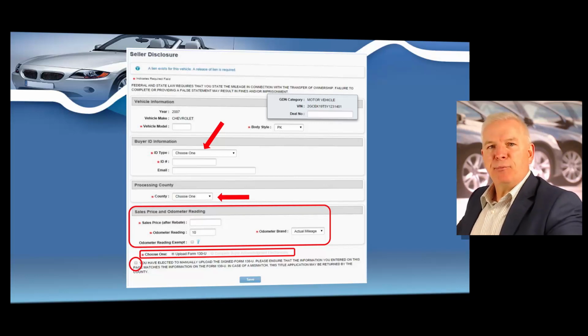Then enter the sales price after any rebates, the odometer reading, and if the odometer reading is actual or not, then check if the odometer is exempt. Now, if you have manually completed Form 130-U at the time of the sale, you're going to check the Upload Form 130-U box. Also, you'll need to check the final box acknowledging the information on this page must match the information on Form 130-U. Otherwise, the title application may be returned. So make sure all this information matches Form 130-U exactly.